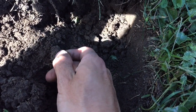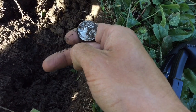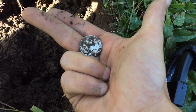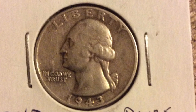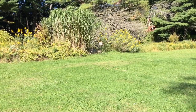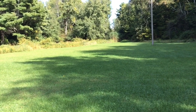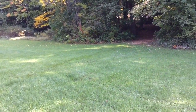Looks like a silver Washington. As always, I don't mind rubbing silver Washingtons. 1943. I'll take it. Alright, I just found a silver Washington about where that sign was. I found two silver Canadians near that path.